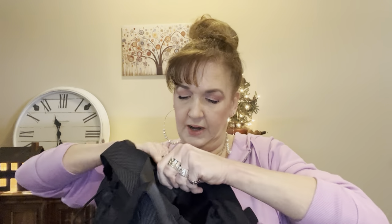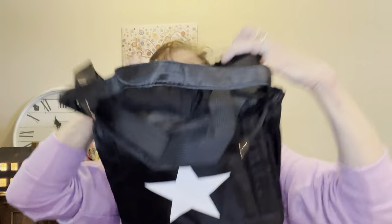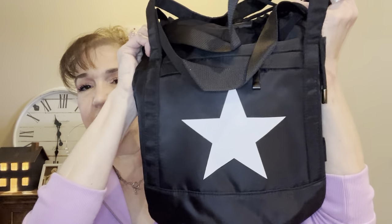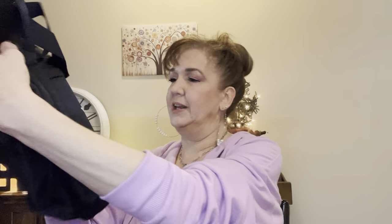And the zipper works well, and the compartment is actually fairly deep. This would make a cool purse, but I will definitely use it as a tote. And I love the star on the front. I have a star fetish. I always have. American pride, I guess. I don't know. Anyway. Very cute.